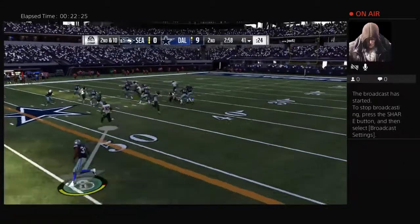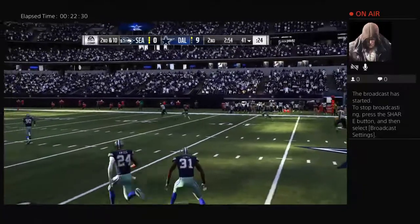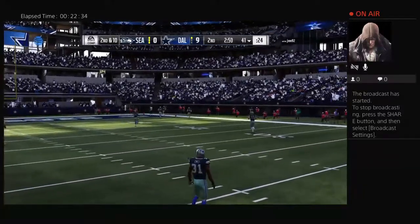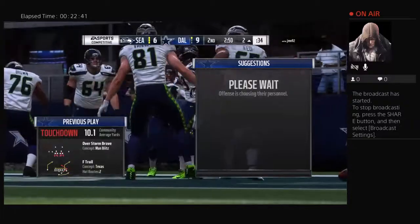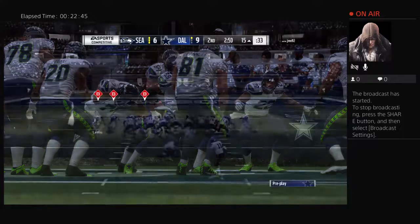2nd and 10. It's Wilson again. Flushed out right. Wide open receiver complete. And all the way in. Touchdown Seattle. Doug Baldwin, 59 yards. And the Seahawks have made this a one-score game.